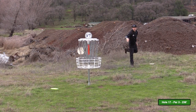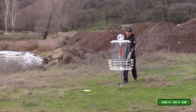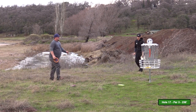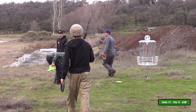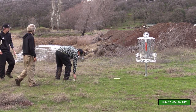And Chris, after hitting the pole, is out. Ooh, tried to spit out. It did try. Stayed in, though. When it's in, it's in. Yeah, Dallas taps in. Doesn't matter how it goes in. All that matters is that it's in. Everybody knows it.